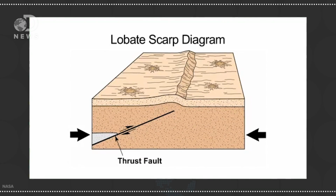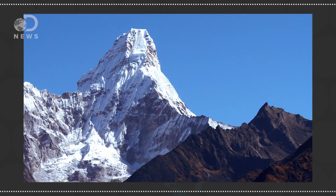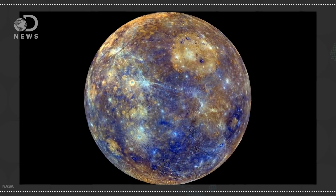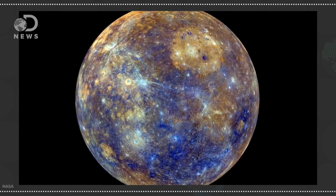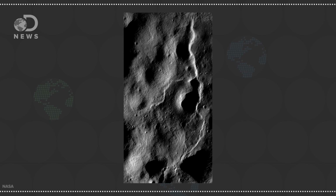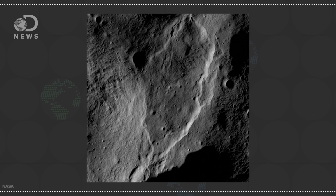Thrust faults form when one block of crust slides up another and are commonly found on Earth in mountain ranges such as the Himalayas, but they're also found on Mercury. Mercury's globally distributed fractures suggest the planet's mantle has cooled, shrinking its interior and distorting the crust. Similar structures have been found on the moon, captured in images from NASA's Lunar Reconnaissance Orbiter.